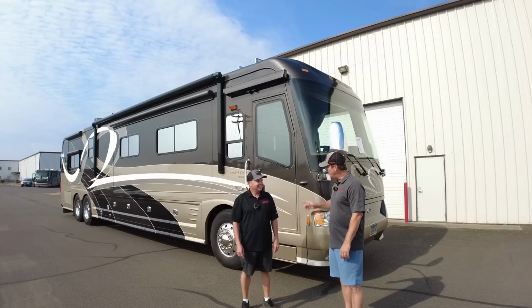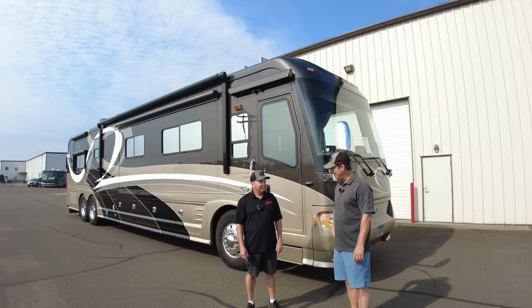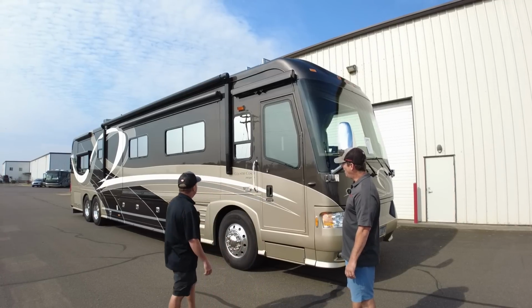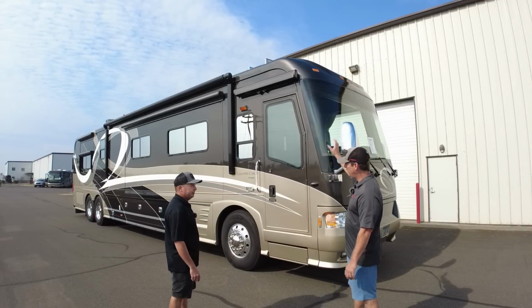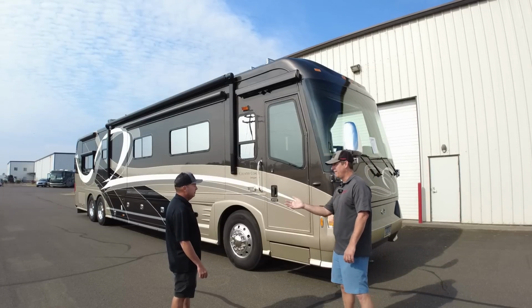What do you think of the paint, though? Outstanding condition. Why don't you give it a score? The color and the condition, I mean, it's a 10. I don't see any checking. There might be a little bit on the other side, but when we walk around, we'll point that out. We just want to be transparent. That's a big word, right?